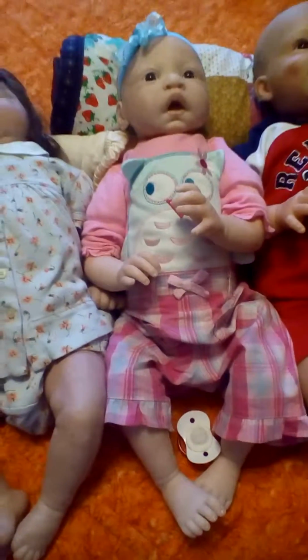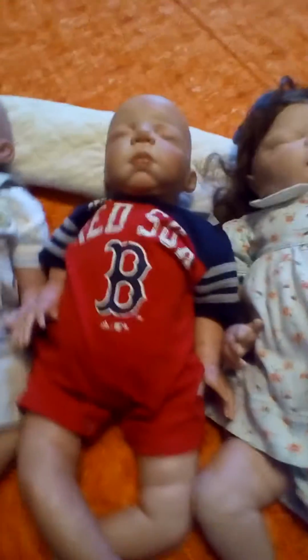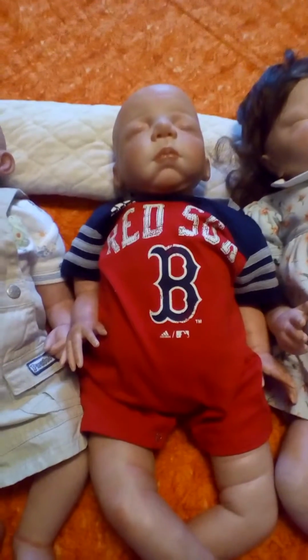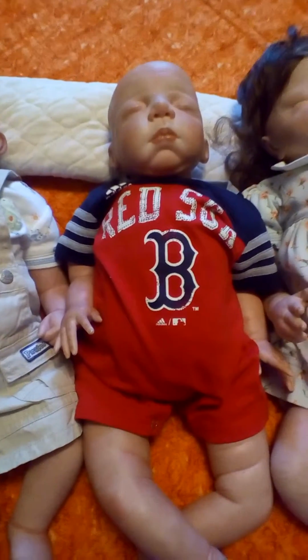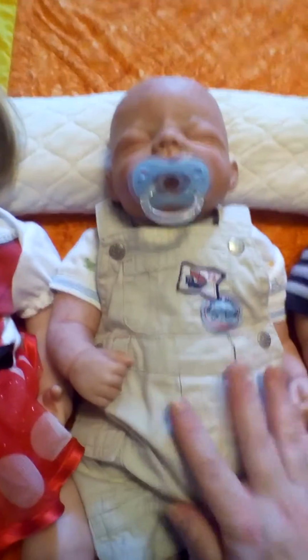Lulu wears 3 to 6, and so does Libby. Jacob wears 0 to 3. He's a little bigger than newborn, and some big newborn stuff can fit him, but usually it's got to be 0 to 3. Now Raylan wears newborn perfectly.